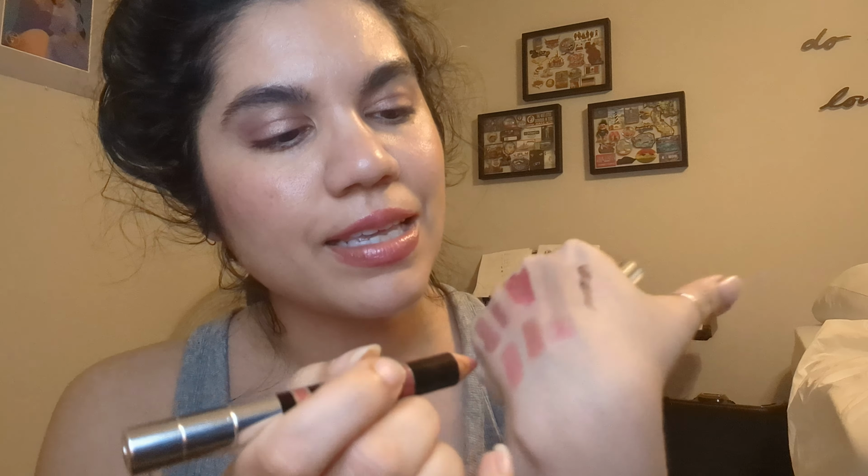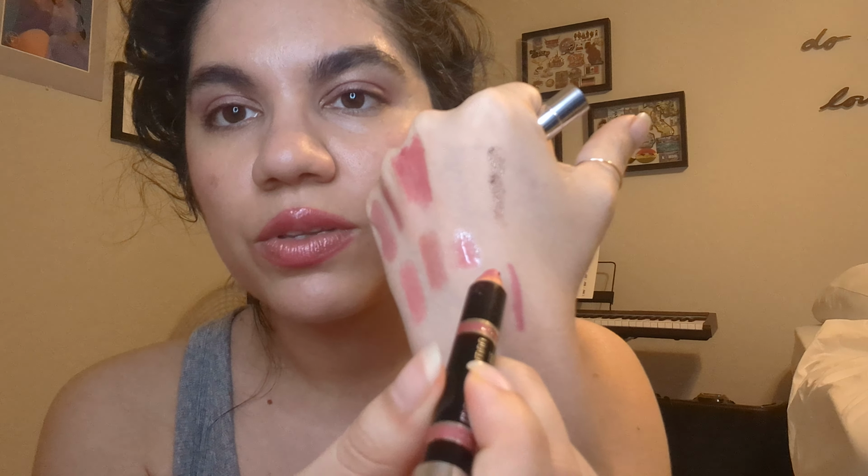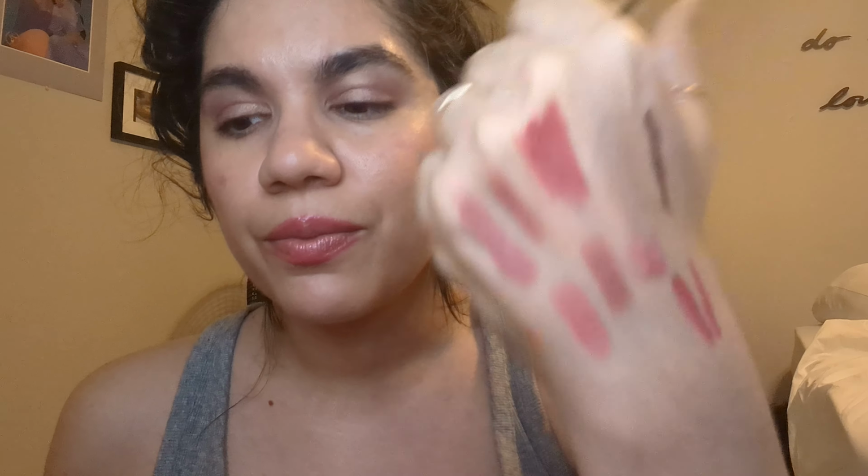So this is the liner. The liner is always going to be a matte color. And then this is the actual lip color side. The lip color is always going to be something kind of iridescent and shiny. What do they call it? Frosted. It's going to be a frosted color. So this is the color combination that I have on my lips and on my cheeks.